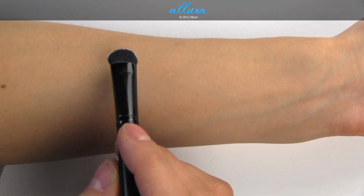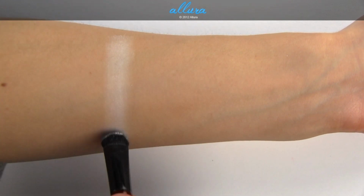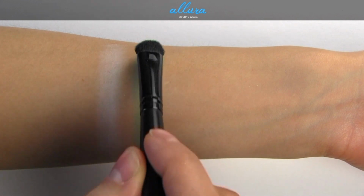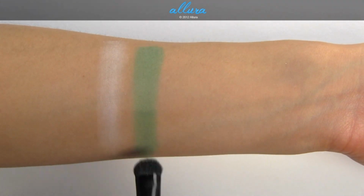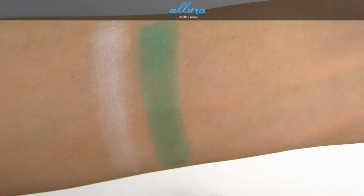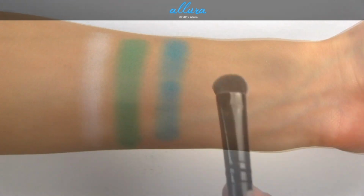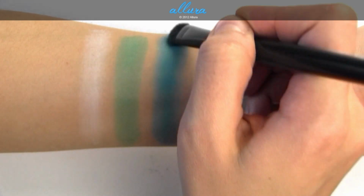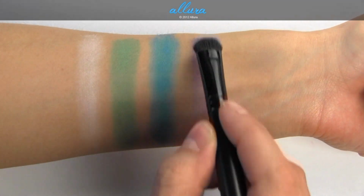I'm going to swatch these by column. So starting with the left column, we have a matte white shade. It's not completely opaque, but it does have great color to it. Next is a true green shade, or maybe a little paler than a true green, as a result of it not being entirely opaque. A little more product on the brush. Next is a matte ocean blue. And then we have a royal purple.